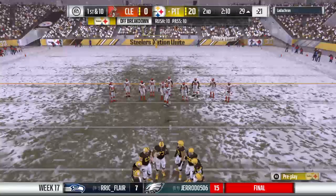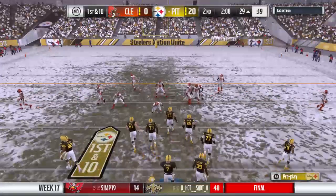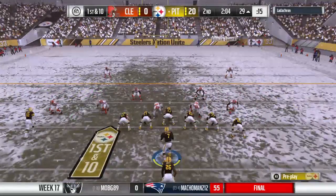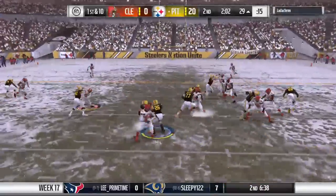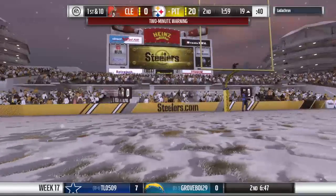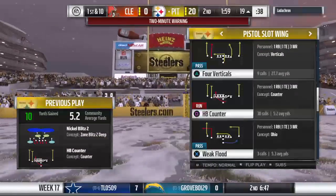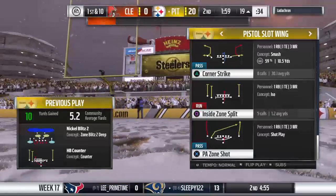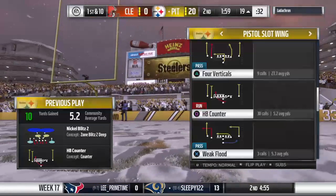And now we're circling here around the 2-minute warning. This is a setup play, trying to get one last one in before the clock warning. And they'll keep it on the ground with Bell. And inside the 20 before he's brought down. 1:59 to go in the first half. Back to Heinz Field after this.